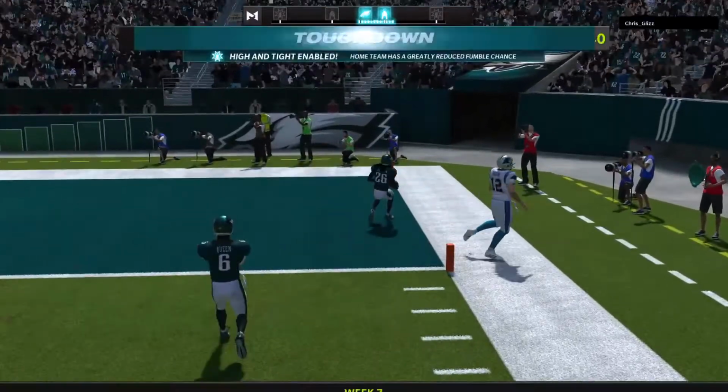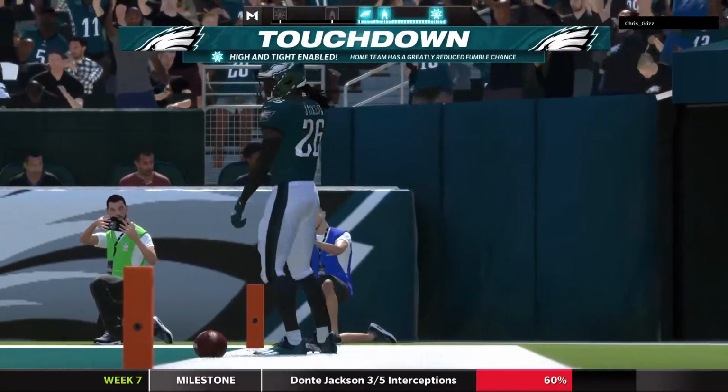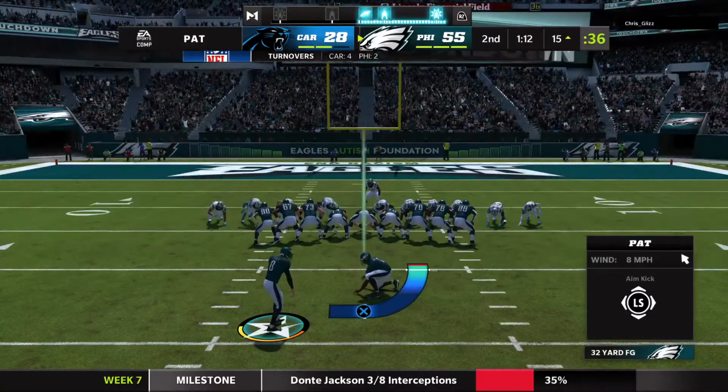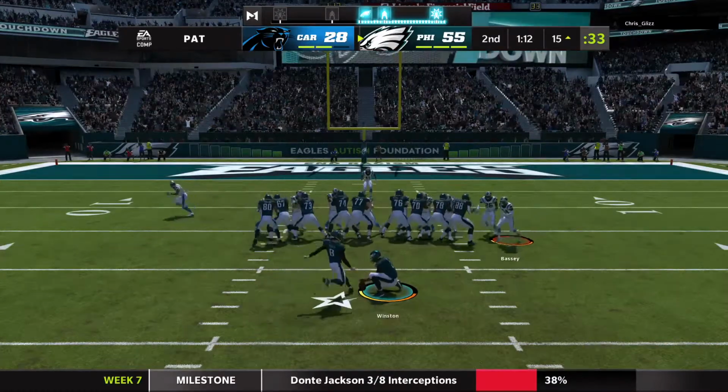But you're exactly right. And his pass is intercepted for the 4th time today. Dante Jackson picks it, and he takes this one back into the end zone, and the Eagles defense gets a pick-6 TD. That pick-6 extending this lead even further.